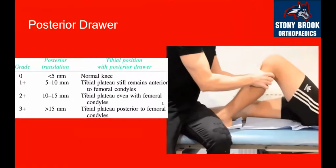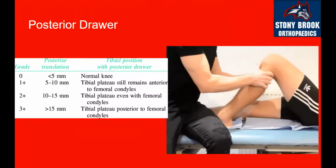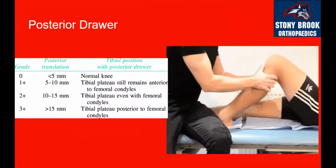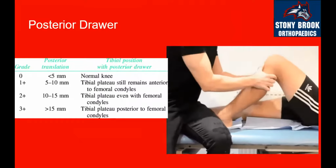So when you're examining a patient that you suspect has a PCL injury, you want to do a posterior drawer. What you're going to do is have them bend their knee to approximately 90 degrees, and you're going to provide a posterior force to the tibia. And it's also graded. Grade zero is typically less than 5 millimeters of translation, and you can see this in a normal patient without a tear.